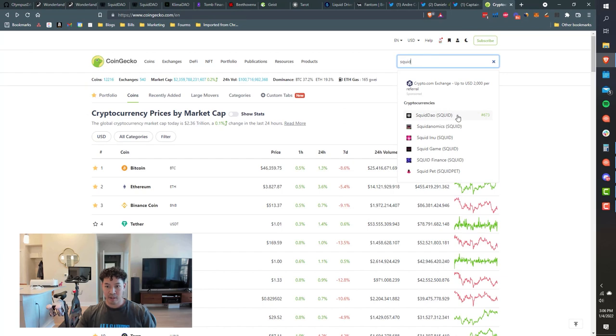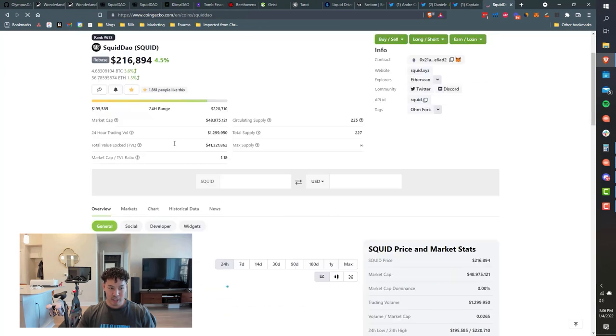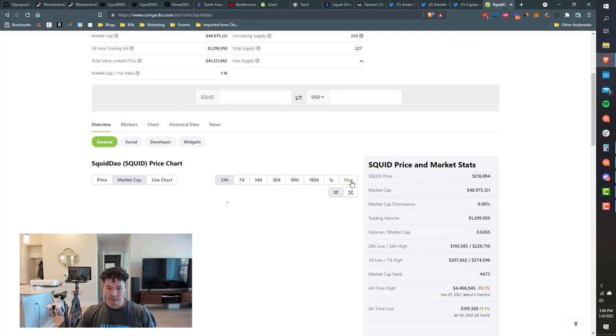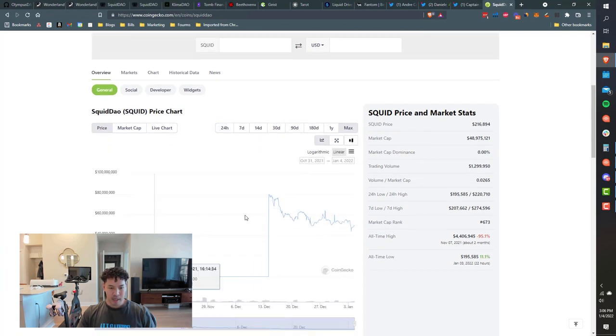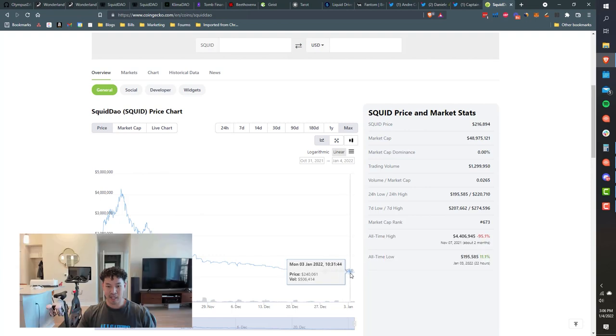actually at a very great price compared to the price that I paid for it, where I bought it when, so this one's at like 216,000 per token right now. So obviously most people don't hold one token of this. There's a huge whale. So I bought in, unfortunately, around when it was in the 2 millions, and now it dropped all the way down here.